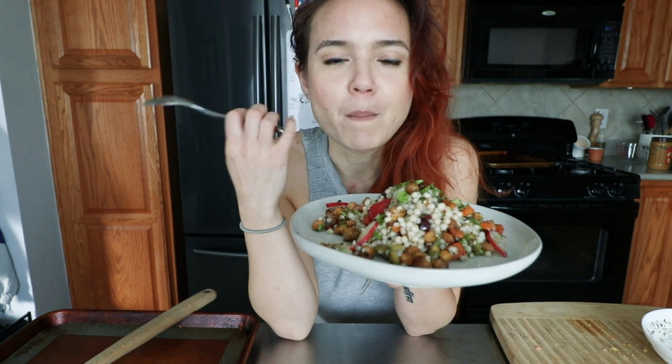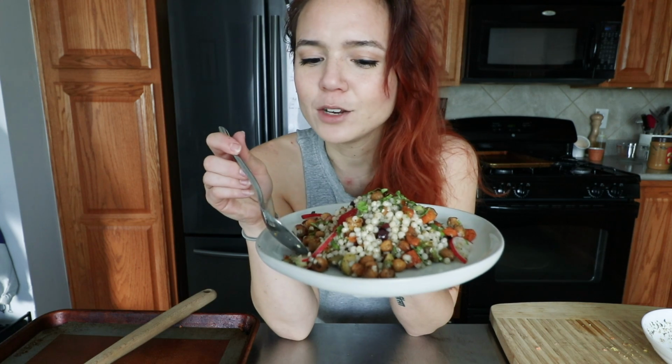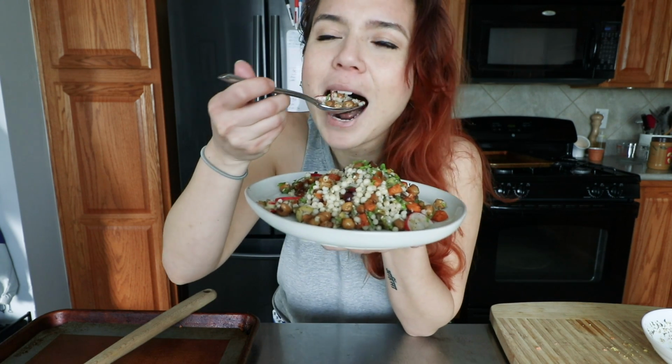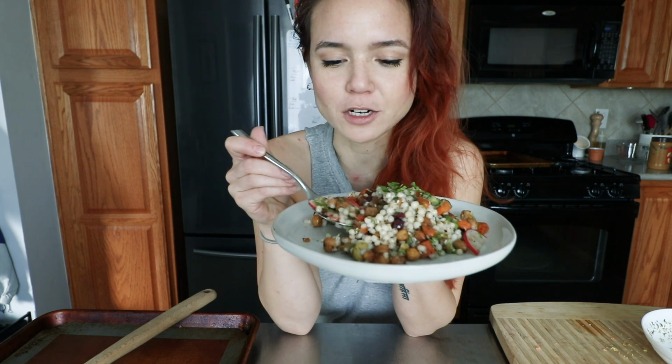Mmm. It's really good. Do you ever taste something and it throws you back into a memory, but you can't put your finger on the memory? Like this tastes like maybe something my dad used to make when I was a kid. I wish I could remember. It's so interesting how smell and taste are so linked to memories.